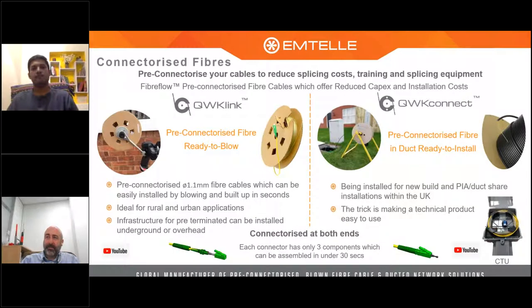So connectorized fibers as well. As fiber to the home is deployed more and more around the world, there is a shortage of people to do the installation that have the skill to do fiber blowing, splicing, and they've got to have a van to carry blowing equipment and splicing equipment around. So we've looked at this and we've come up with two variants of a pre-connectorized product that can be used for FTTH.